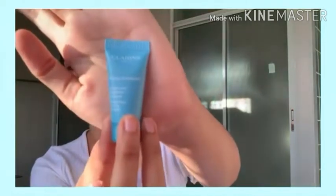Next, I'm gonna use this Clarins for my under eyes since I've been staying up late at night these past few days. I forgot this one, so my eyes are kinda puffy right now.